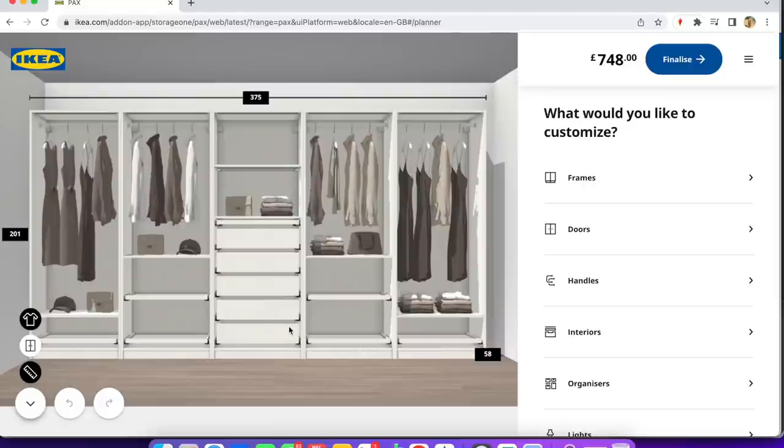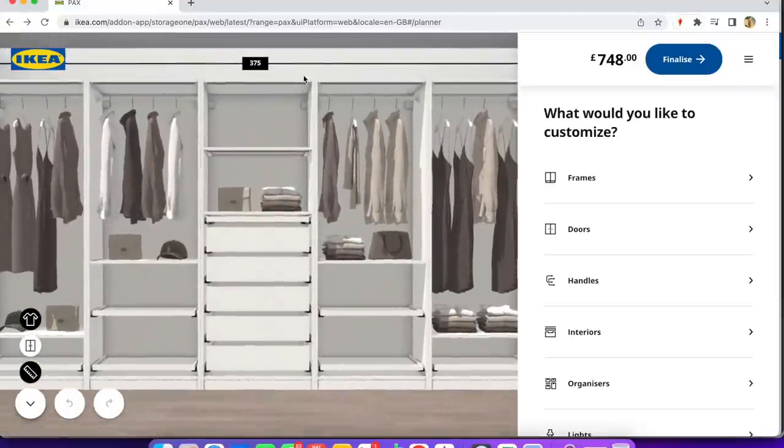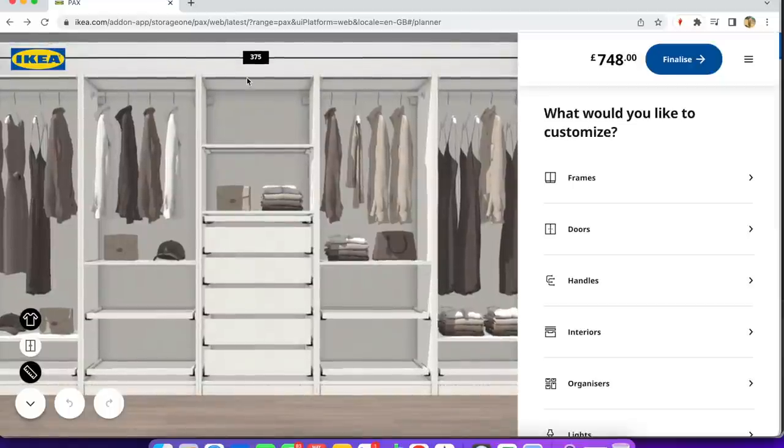So this is my finished wardrobe. As you can see, this did come to £748. The reason that it is a little bit higher in cost is because I added lighting. Lighting is really important to me because this is a filming space. So I have added lighting across the top of each wardrobe and across this glass one here.